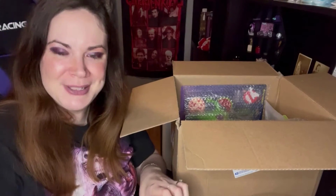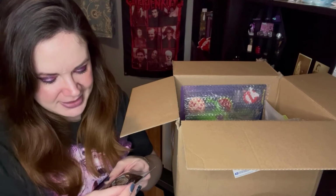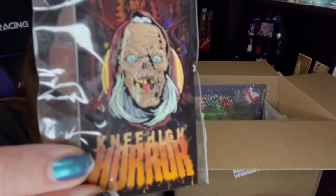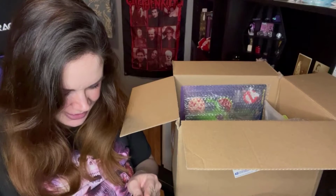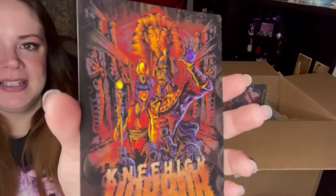I love this pin too. Oh goodness. Okay, it's from Knee High Horror, and it's the Crypt Keeper. Look how cool that is. So it's Knee High Horror custom miniature stand-ups, enamel pins, shirts, and stickers. Their card is really neat looking.